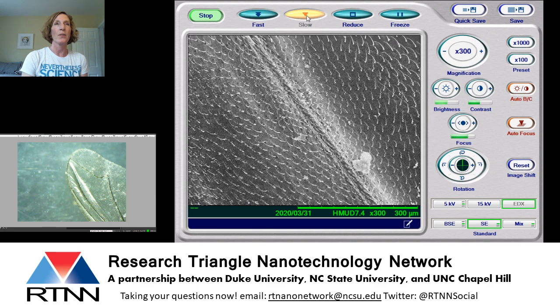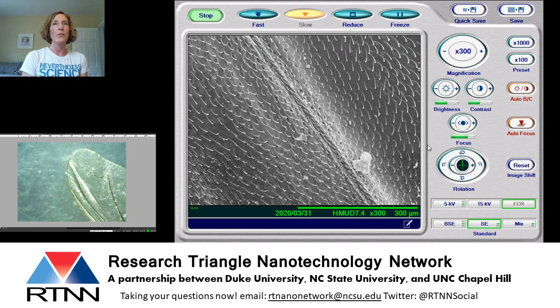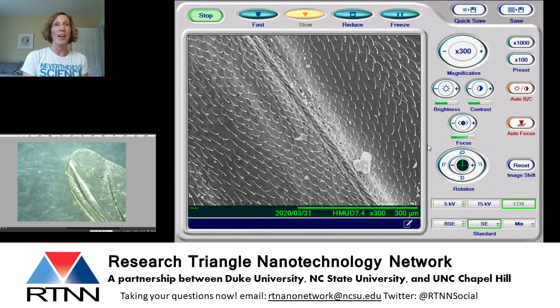Okay, and I'm going to slow this down so the picture looks nicer. And look at all of this beautiful hair on the wing of this fly. And what we're looking at in the middle here is one of those veins on the wing. And you can see a few pieces of dirt sitting there. So now we're 300 times bigger than this fly wing is in real life. And if you look at our scale bar, this is now 300 micrometers or microns. A micrometer is another unit of measurement, so it's even smaller than a millimeter. It's 1/1000th of a millimeter, so it's pretty small.